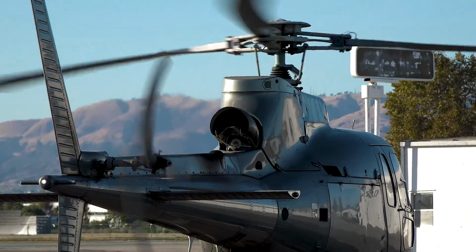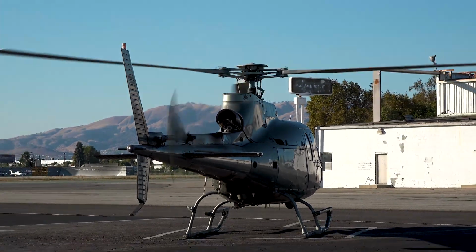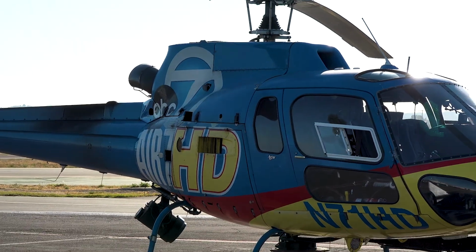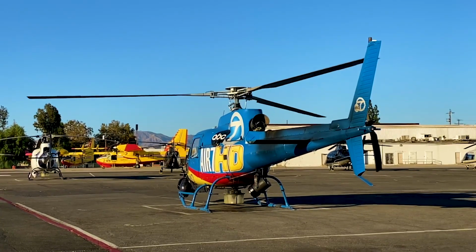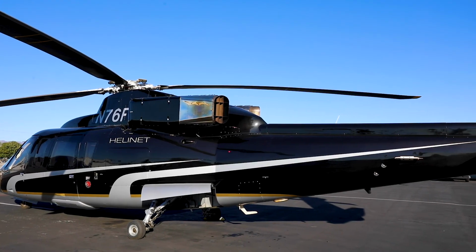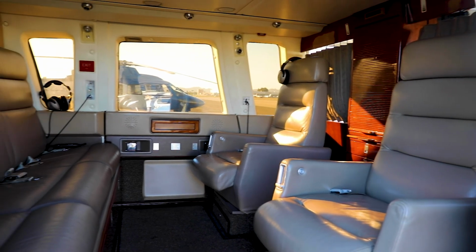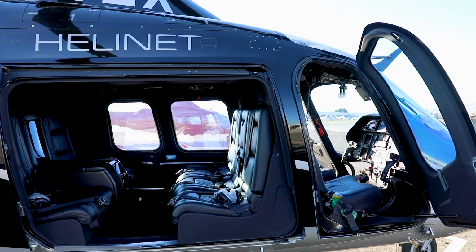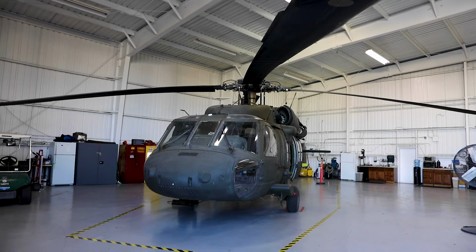And speaking of helicopters, let's go see some more. The LAPD have helicopters. Television news helicopters are also used to give traffic reports and show people what's happening in the Los Angeles area. Helicopters can also be privately chartered to take you where you want to go. And they can also be hired to appear in television and movie scenes.